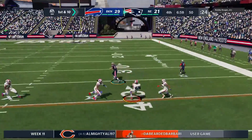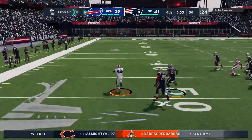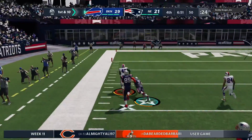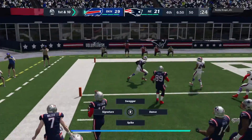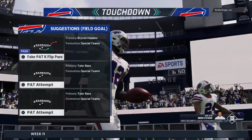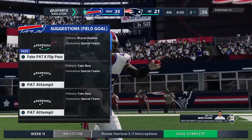From the midfield stripe, they'll look to throw. And now here is another interception. Picked by Ronnie Harrison. 20. And he is going to score. It's a pick six and a Bills touchdown. Little bit of a backbreaker right there.